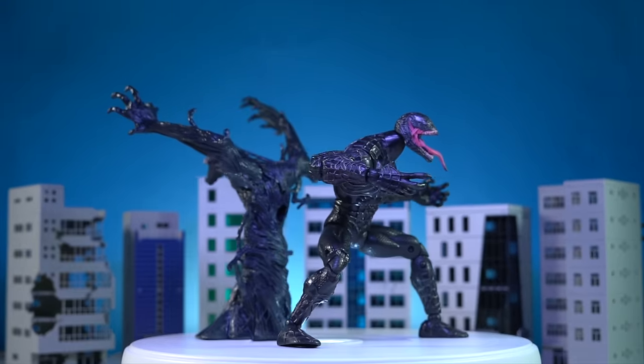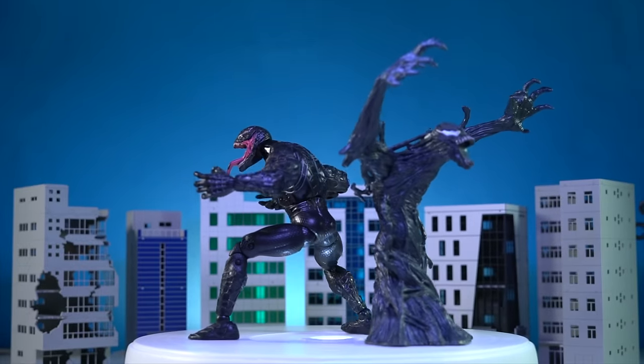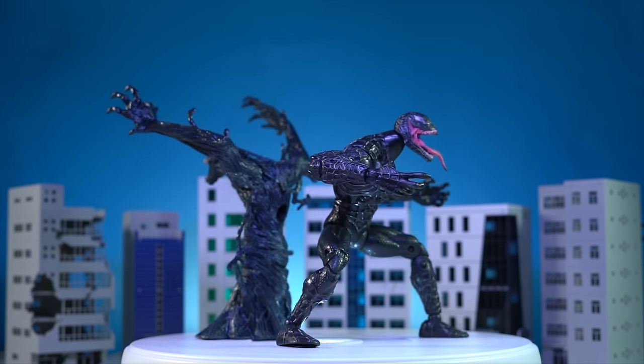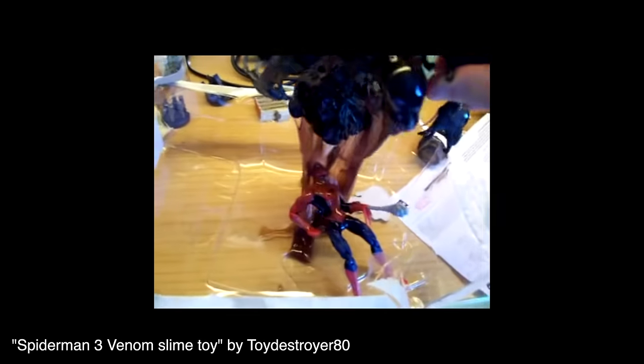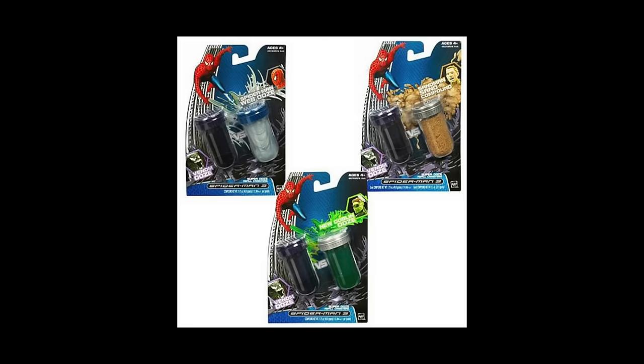Spider-Man 3. Okay, let me explain. These are old and kinda weird. On one hand, it's cool that they made that freaky, terrifying symbiote monster, but also I was totally traumatized by the ooze bottles these toys came with. Disgusting! That stuff stank too, like a funky smell.